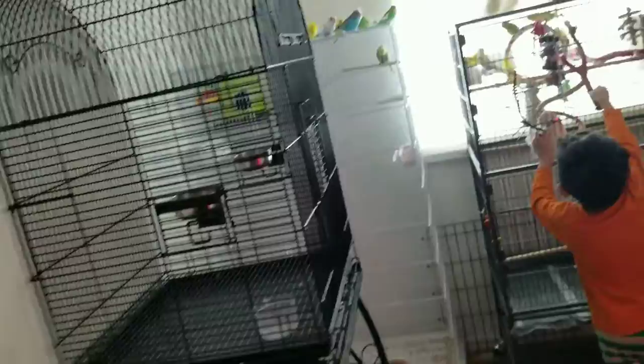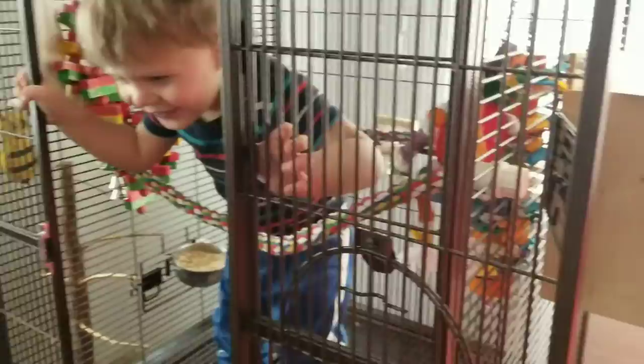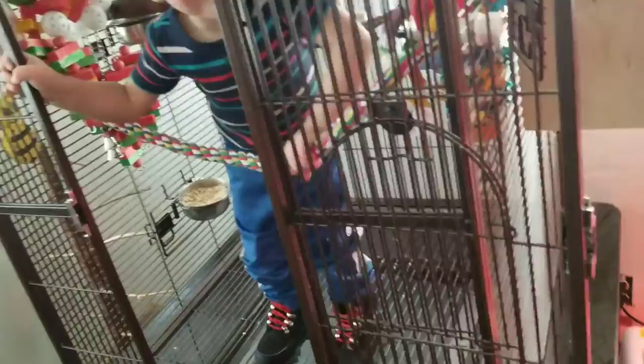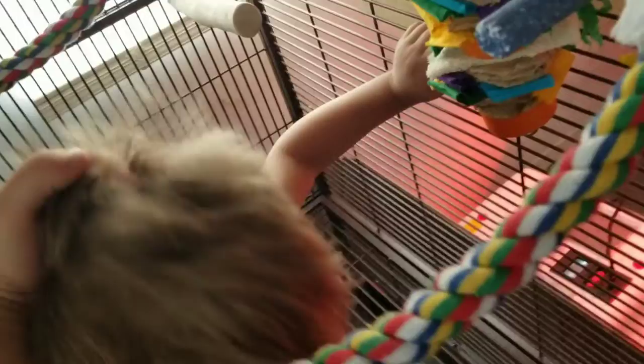No, Christian. So yeah, I have four cages: 1, 2, 3, 4. What are you doing inside the cage? This is what happened. This is why you never leave your kids inside the bird room, ever, because they will do this. Come on, get down. Oh my gosh. Put your head down. He does not want to come out. It's really good to involve your kids, but if you have kids like my kids that get into everything, I don't know about it.